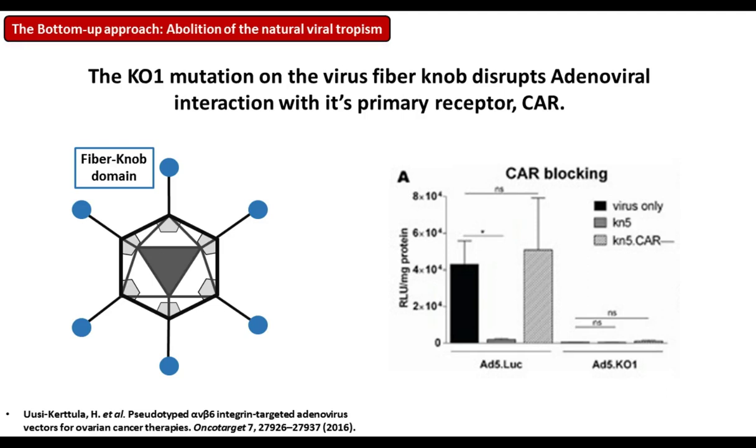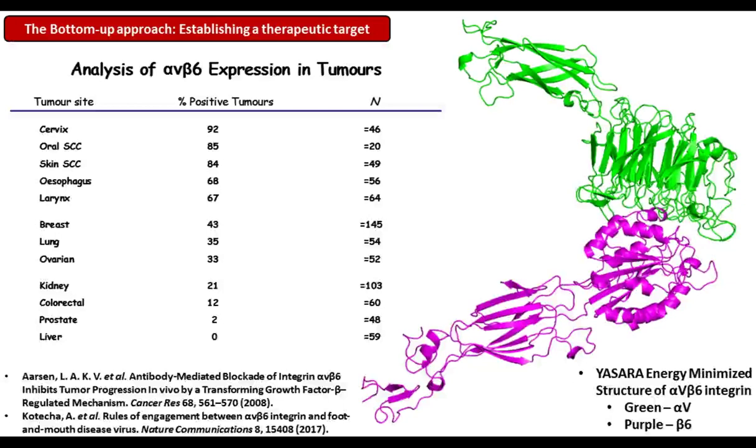CHO-CAR cells have no adenovirus receptors except for Coxsackie adenovirus receptor. So as you would expect, the wild-type virus capsid successfully interacts, and you've got a tall black bar. On the right, with the KO1 mutation, it's almost completely ablated. You're really looking at background noise in the assay there. And the others are controls, which I'll happily go into if asked. So we've managed now to ablate our virus's primary and secondary receptor tropism, so we've successfully crippled our virus now. So we need to start building it back up again and finding a therapeutic target.